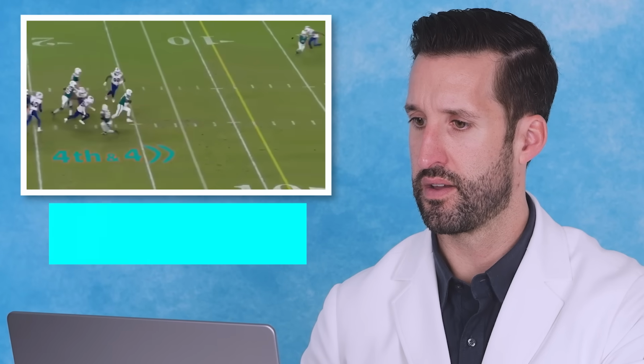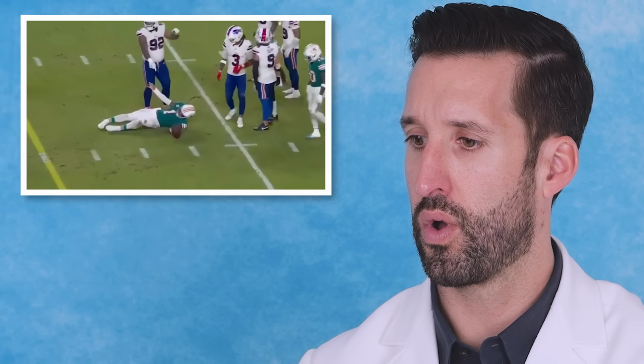Pressure. Tua steps up. He's going to run for the first down. Oh. Takes a shot at the 6-yard line.